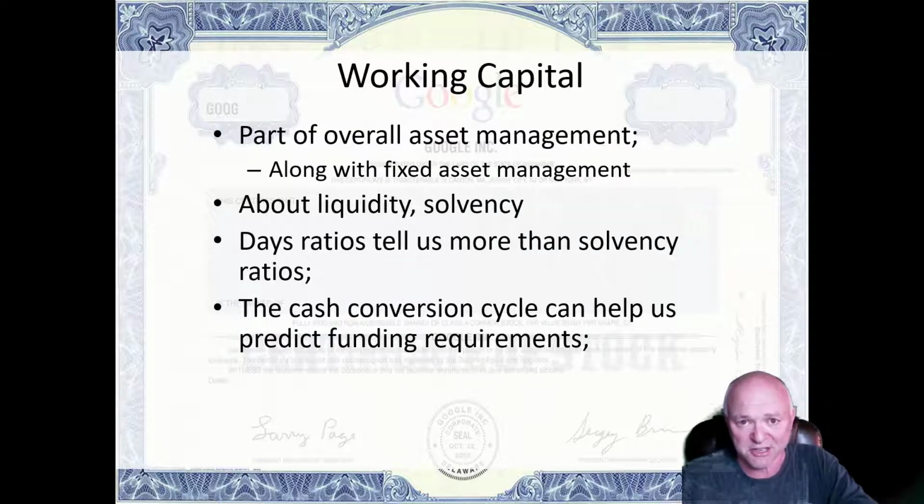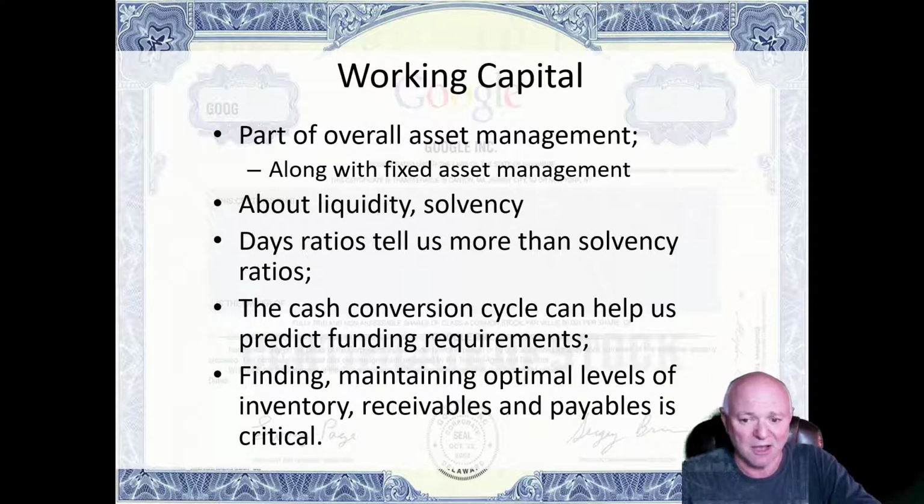The cash conversion cycle that we looked at can help us to identify the parts of working capital that are managed well or badly, but perhaps more importantly, they can give us information about the amount of funding that's required for the business. If we're working capital intensive, if we have 180 days a year working capital requirement, an increase in sales means an increase in borrowing. Being able to identify optimal levels of things like inventory, accounts receivable, payables, and also cash is going to be a critical part of financial management.